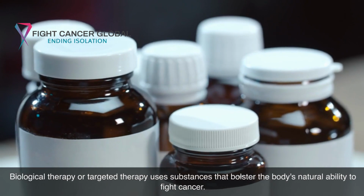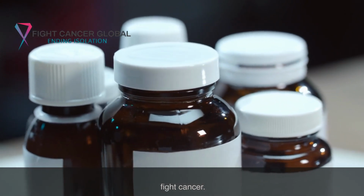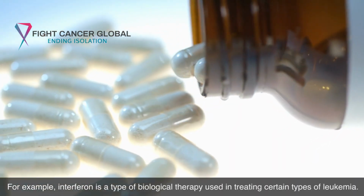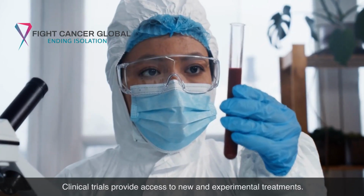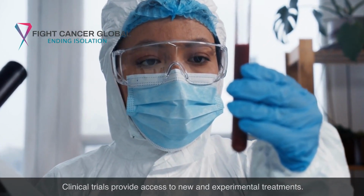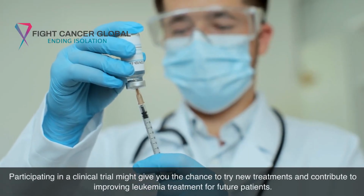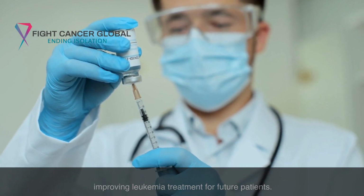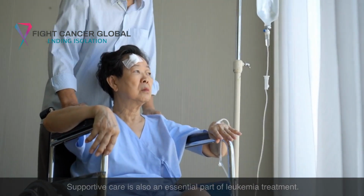Biological therapy or targeted therapy uses substances that bolster the body's natural ability to fight cancer. For example, interferon is a type of biological therapy used in treating certain types of leukemia. Clinical trials provide access to new and experimental treatments. Participating in a clinical trial might give you the chance to try new treatments and contribute to improving leukemia treatment for future patients. Supportive care is also an essential part of leukemia treatment.